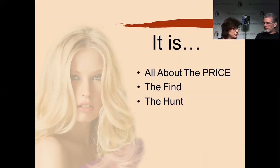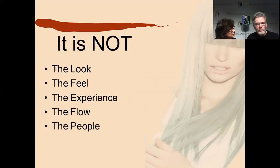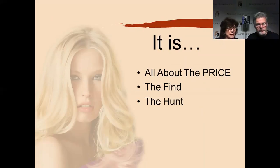But if it is Neiman Marcus or Nordstrom or Abercrombie, you're not going to be as forgiving because the price is full price. So if I go back a slide, the look, the feel, the experience, the flow, the people, when you pay full price, it's got to be all those things. There is a huge difference between the two. So what I'm saying is, if your salon is full price, then you've got to have all those things in place, because the guest will not forgive you.